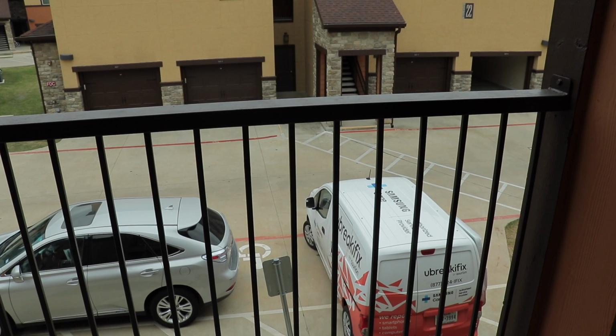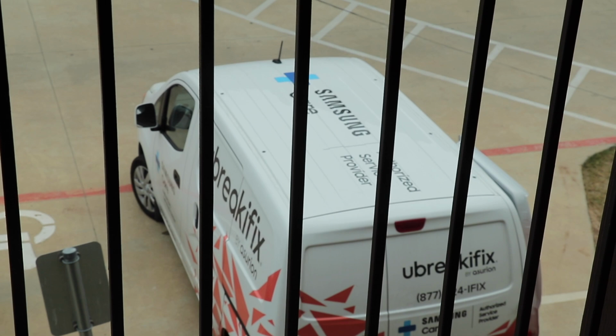Funny story. So at first I had made an appointment with Best Buy to get it fixed. It would be like $100 and some. And then it was brought to my attention that since I had insurance, they can come here and fix it for $29.99. Y'all, look how cool this is. He's fixing my phone in the car, well, the van.